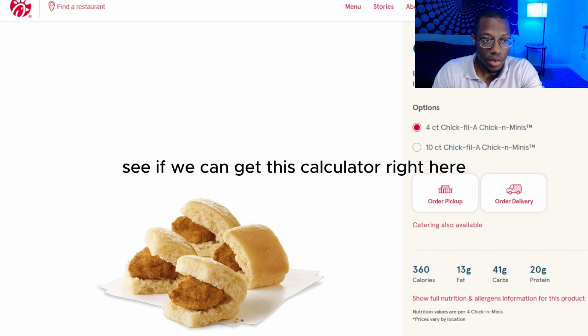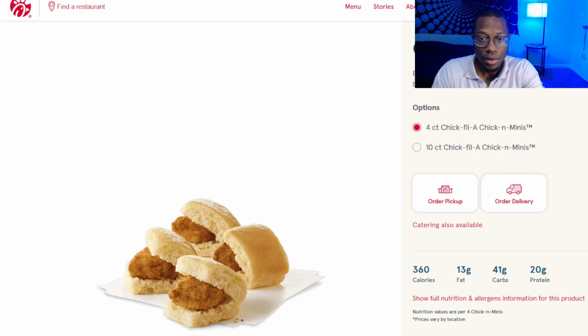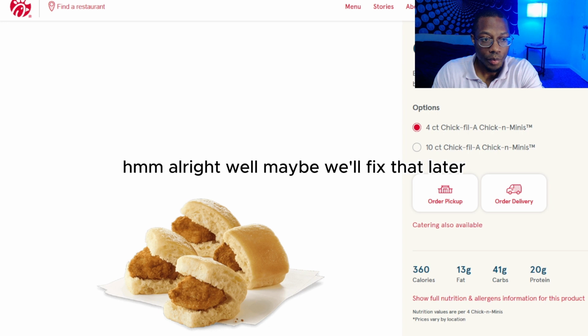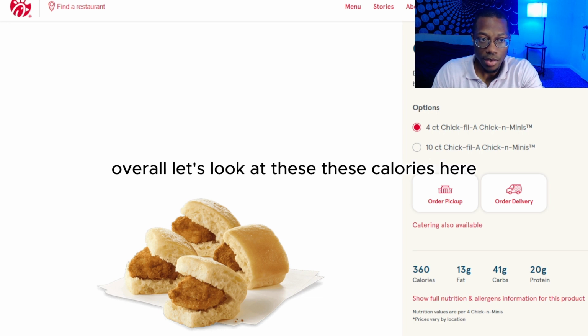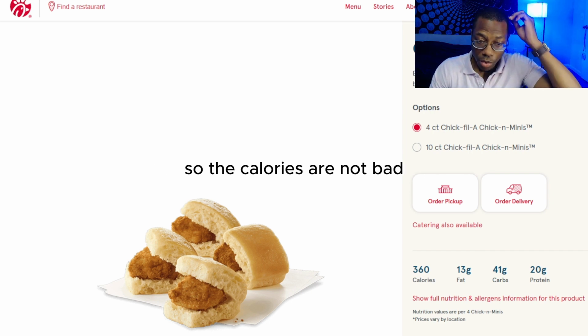Let's see if we can get this calculator right here. The view is horrible on this calculator. Yeah, I'm not sure why the screen is so ugly here. All right, well maybe we'll fix that later. Overall, let's look at these calories here. So the calories are not bad.